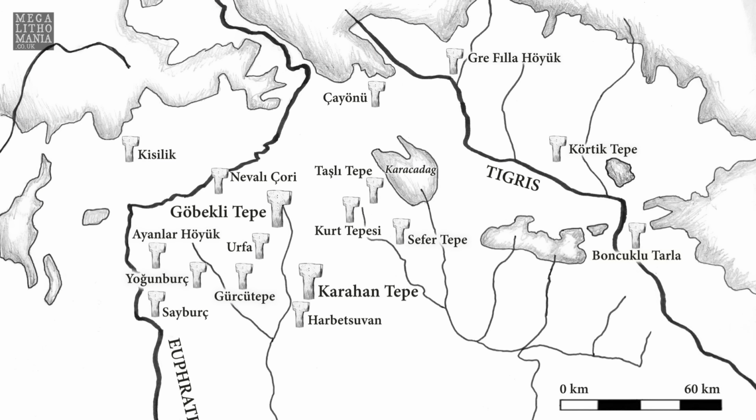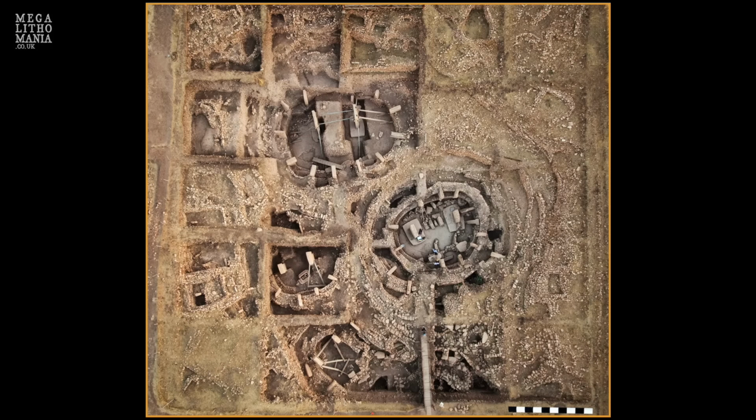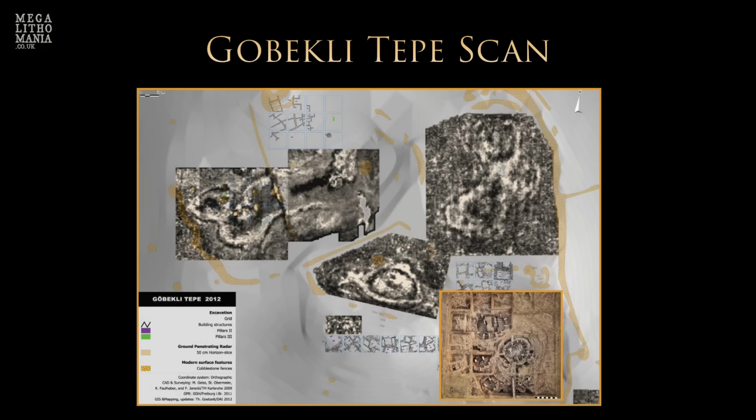This is a more close-up look at some of the key areas of the Tepela region. This is a quick overhead look at the main enclosures in the southeast corner of Göbekli Tepe that have been excavated. But the problem we have with all these sites is that most of them were buried. And so this is where it gets really interesting, because this is all they've really excavated, a few little areas on top of this. But if you look at the scan they've done of the whole site, you'll see what we're dealing with here. And that's just one site.